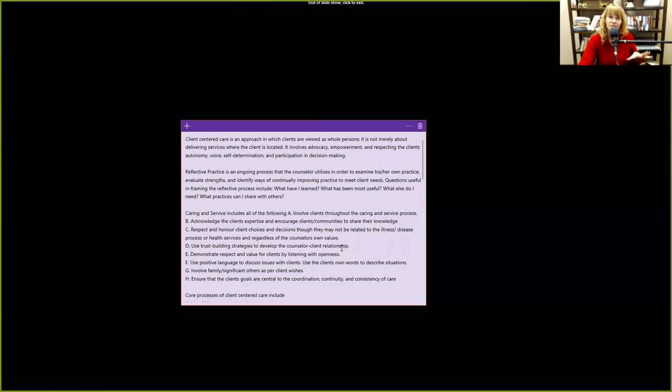Reflective practice, just to review, is an ongoing process that the counselor utilizes in order to examine his or her own practice, evaluate strengths, and identify ways of continually improving practice to meet client needs. Things that you can do is question what you learned, what practices you can share with others, what's been most useful in this particular scenario.